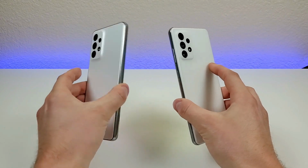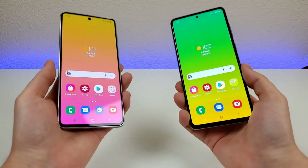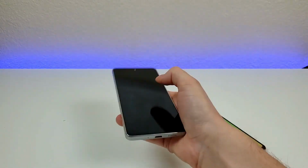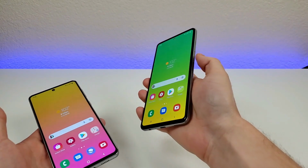Now, neither of these two phones have wireless charging, which is a bit unfortunate. But thankfully, both devices do feature in-display fingerprint sensors. So we'll try this out first with the Galaxy A73 5G. There we go, nice and quick. And then we'll try it out with the Galaxy A72.